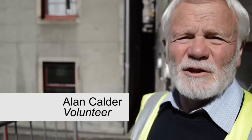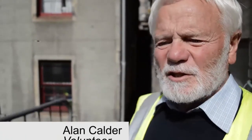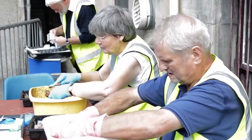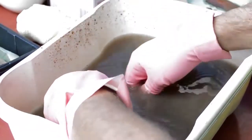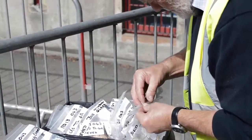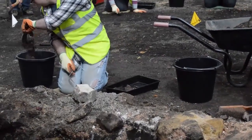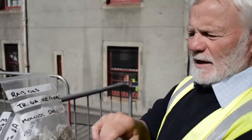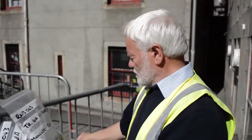My name is Alan Calder, and as a volunteer I'm presently doing washing of finds and bagging the various classes of material and labelling the boxes in accordance with whatever has come out from the site, from the diggers on site. So all the finds are treated in such a way they're first washed, then bagged and classified depending on the material which has come out.